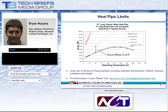ACT provides a free online heat pipe calculator which allows design engineers to input system conditions and will output the capillary limit for different diameter heat pipes. This application serves as a nice quick check to see if a heat pipe solution is feasible. The web address is listed here, and we encourage users to give it a try and see if heat pipes could be a feasible solution.